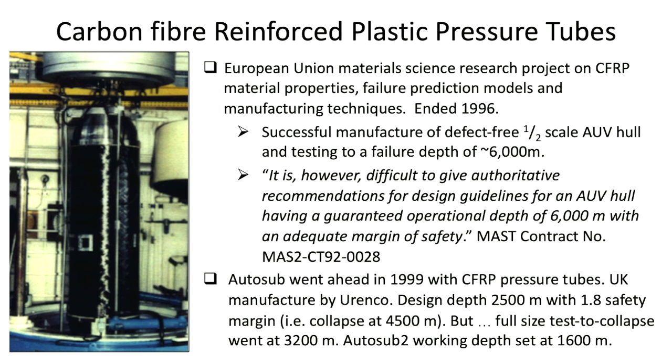They were cheaper than the defense company. And they wound them for us. The design was for 4,500 meters with a safety factor of 1.8. We want to be careful. So it should have got crushed at 4,500 meters. But the test sample didn't survive to 4,500. It was crushed at 3,200. We go back to those careful words of the European report, we can't guarantee.